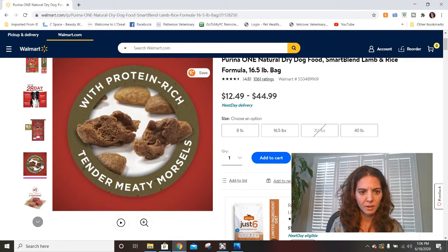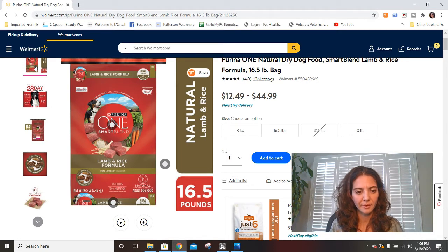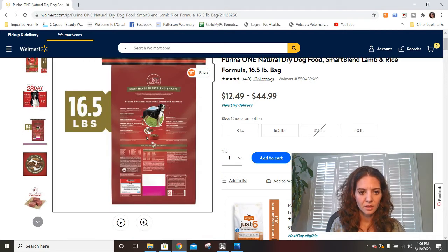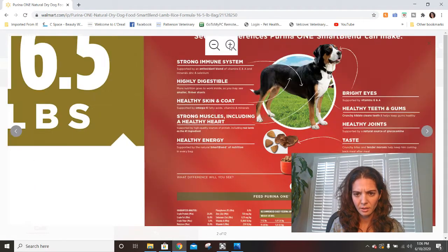So here is the front of the package. We've got a picture of the kibble here, which is just a regular brown kibble. And we've got the name of the food on there, lamb and rice formula. I'm not sure what the designator term means, formula. I don't know the legal definition of that, so we're not going to be able to analyze that, but it does say it's a lamb and rice formula. What we really want is this here, which is the back of the bag. And we're going to try to zoom in as much as possible.